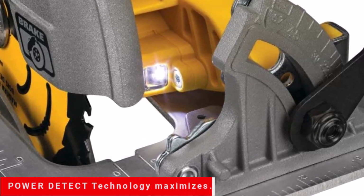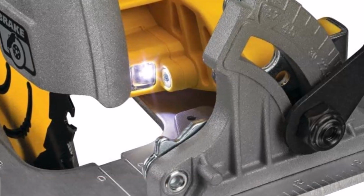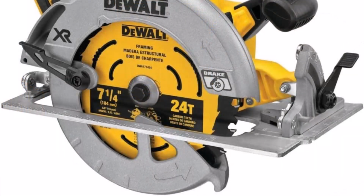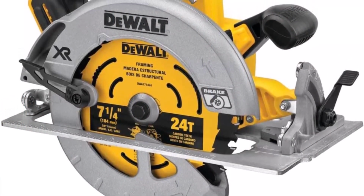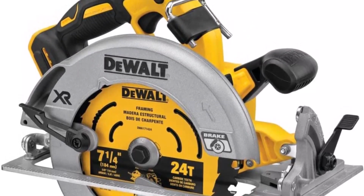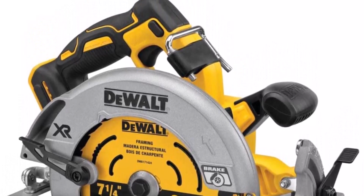Power detect tool technology maximizes performance. The new range of DEWALT 20V Max XR tools with power detect tool technology maximize performance when used with high-capacity XR batteries. Using the 20V Max 8A battery, the DCS 574 circular saw will output up to 54% more power and get 60% more runtime than the standard XR circular saw.